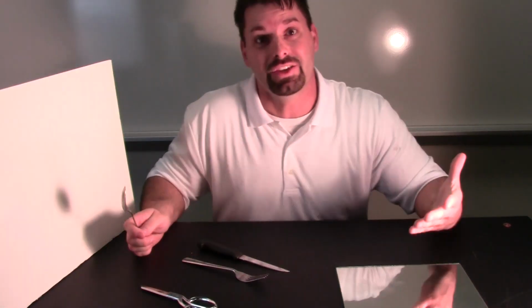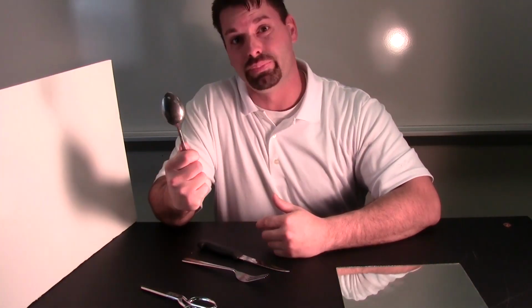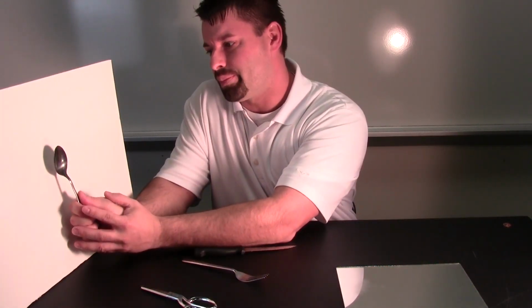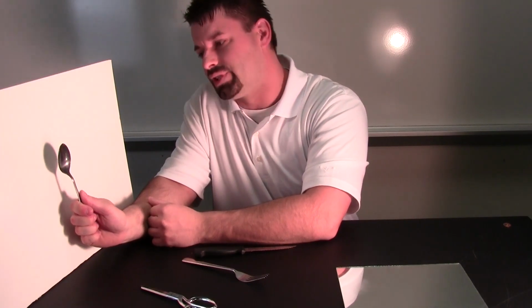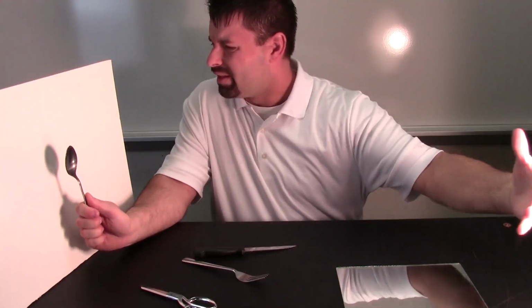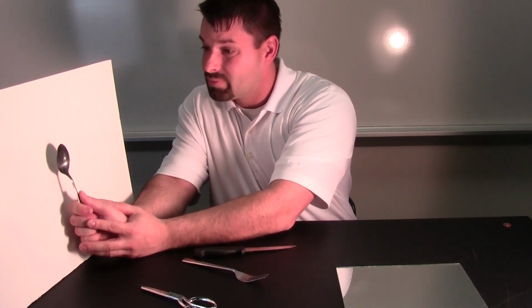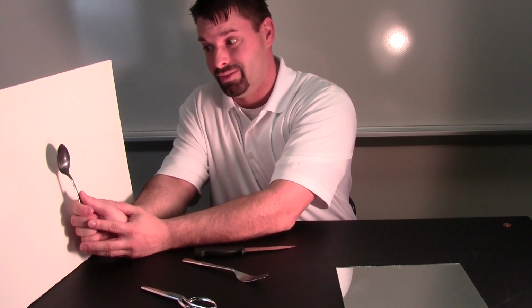What am I showing you? I'm showing you that light can travel in a straight line. We have shadows because light travels in a straight line. I have a light here beaming down on me and this spoon. When I hold the spoon up to this little screen that I've just set up, the light beams travel, hitting the whiteboard, and then the other light beams travel, they hit the spoon, and they're blocked out by the spoon. Light travels in a straight line.